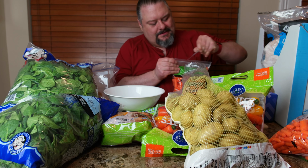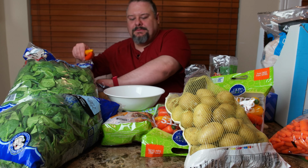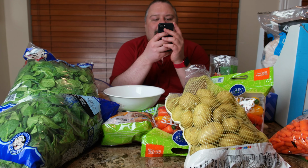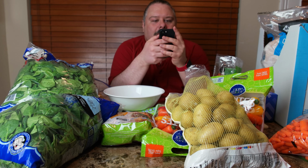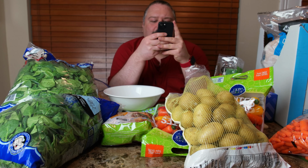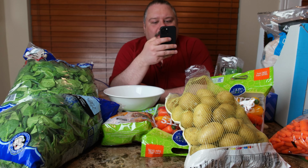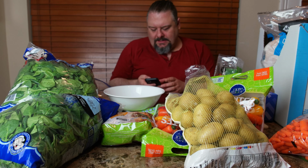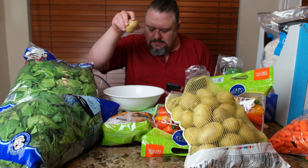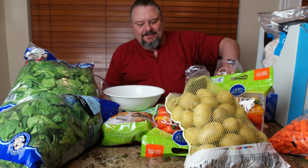And carrots. Let me see how much these peppers weighed. 3 peppers, 3.14 ounces. I gotta update my recipe in my Cronometer. Mini peppers, 2 ounces. What did I say? Let's just say 3 ounces. 3 ounces is 85 grams. So that's good. And the potato, what did we say, was about 3 ounces? Well, that one's almost 4. Let's say 3.5.